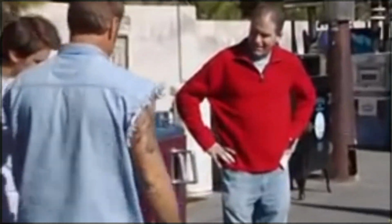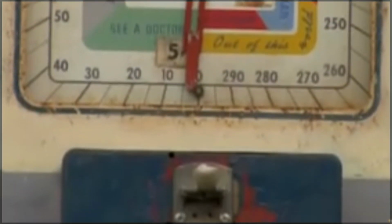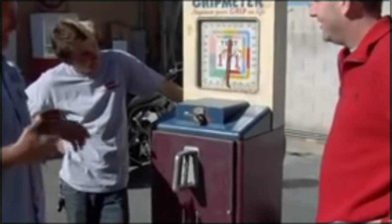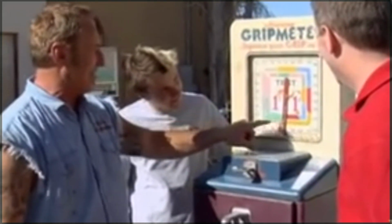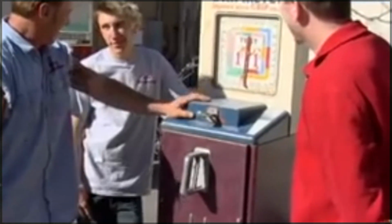So, what do you got for us? Well, this is an old penny arcade game that tests your strength. These things were way cool. I mean, could you just imagine coming up to this and all your buddies are there and each one of you testing out, you know? Gets a little competitive, absolutely.